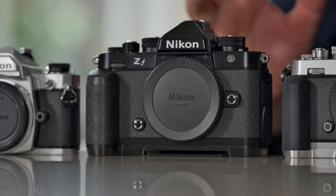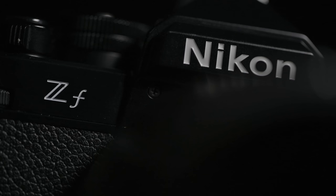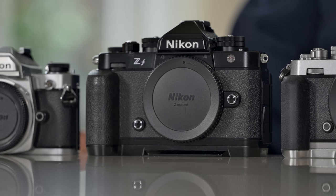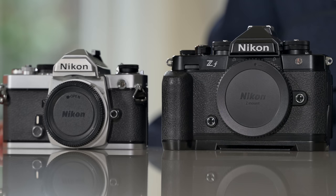The Zf here with its siblings, all with very, very similar DNA. Buttons, dials, the look, even the mirror box unit. Not that it's a mirror box unit in EVF days, but still, all of this DNA has been passed on. And the reality is, look at these two side by side from the front, and they're very similar. And if Nikon make a silver topped version of it, they will look extraordinarily similar.